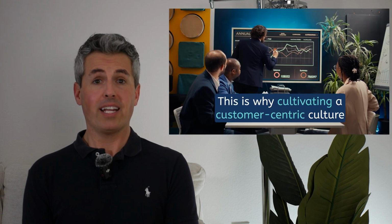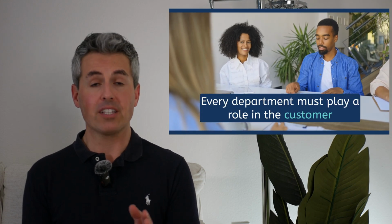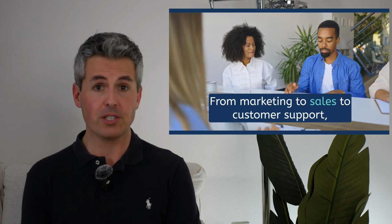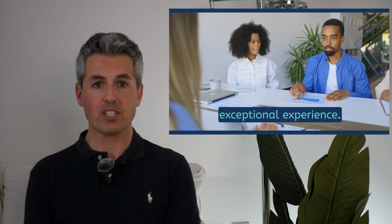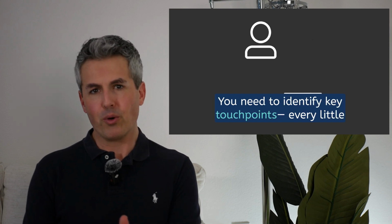This is why cultivating a customer-centric culture is essential. Every department must play a role in the customer journey, from marketing to sales to customer support. Everyone needs to be aligned on delivering an exceptional experience. Now let's zoom out. What gives your journey map its edge? You need to identify key touch points.